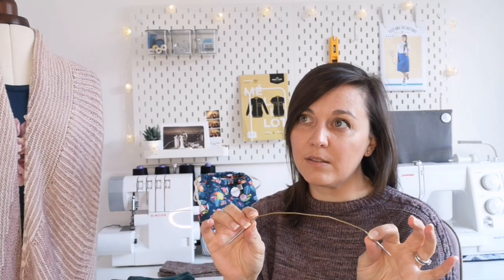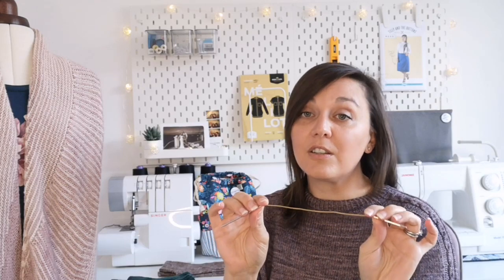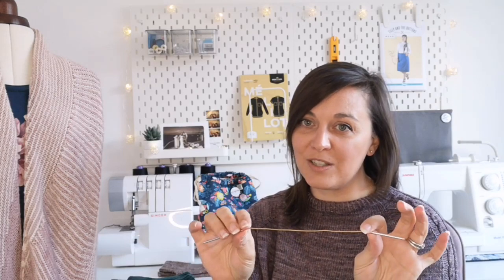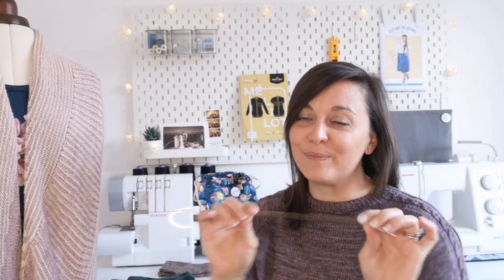These are Addi Sock Rockets. Well, they're called Addi Turbos. No, they're not. They're Addi Sock Wonders. I've got links on my website as well that compare all of the different sock knitting needles I use.